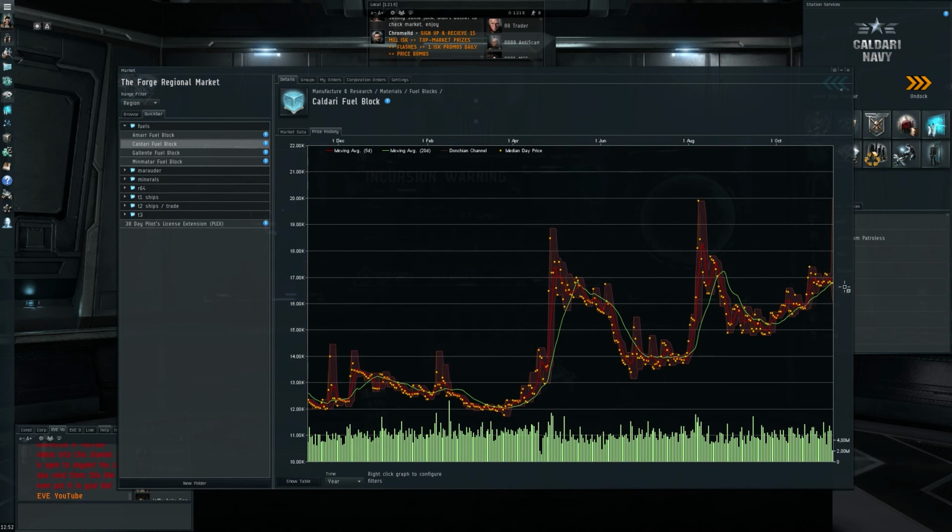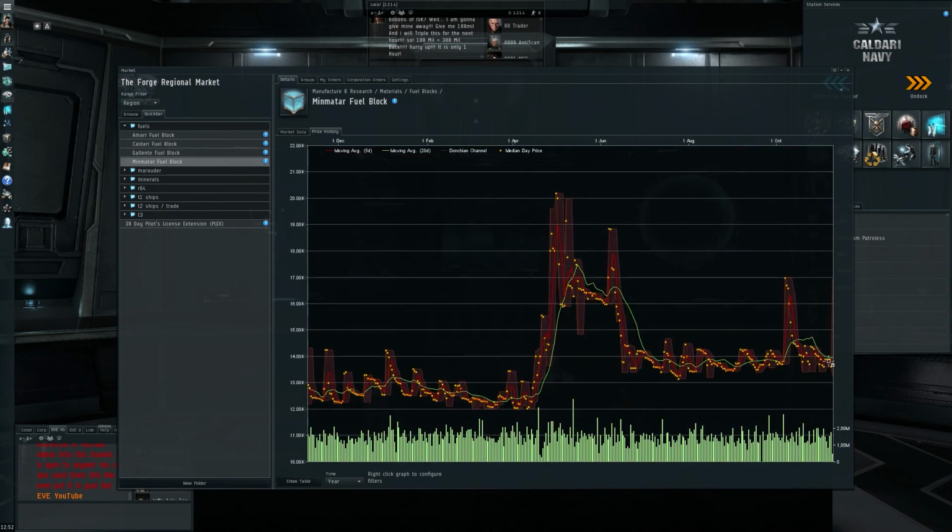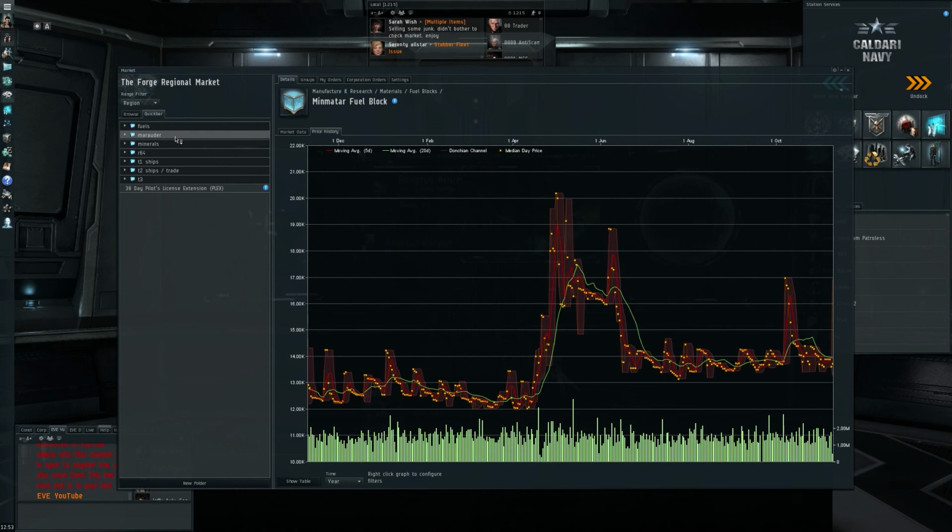It might just be that Caldari fuel blocks are a little bit more expensive because of the Goon interdictions, but overall I don't think this is due to any real changes or any real stuff that's happening. This is just manipulation of the market that's caused this higher price here. Gallente flat around 15k and Minmatar flat around 14k. So yeah, except for some speculative spikes, fuels are pretty much flat.